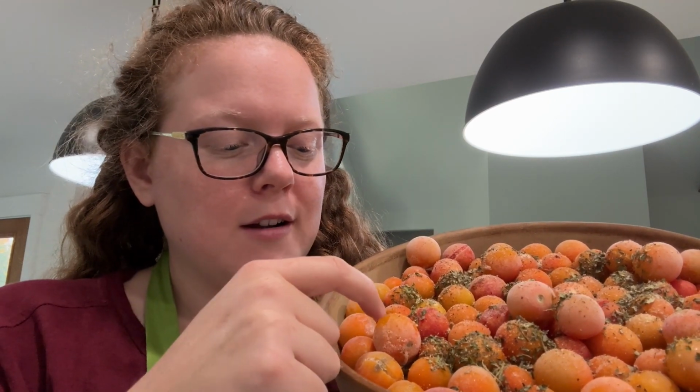It's really pretty simple, nothing fancy. We're just gonna roast this in the oven. It will take a little bit longer because the tomatoes are frozen than if you would use fresh tomatoes, but I just keep an eye on it until it looks done, and then we'll put it over some pasta. And I have the French bread in the oven too.